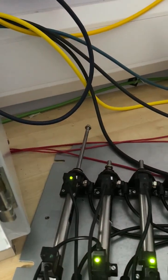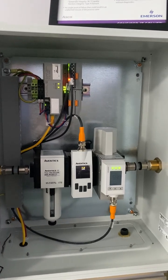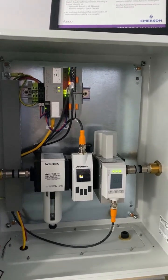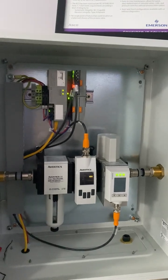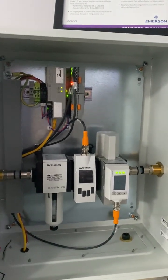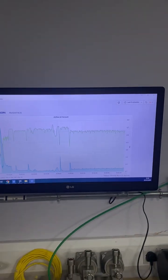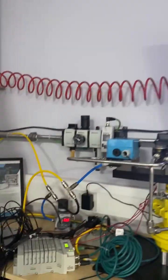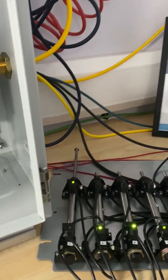That's energized that particular coil, and at the same time we're monitoring this with our smart control panel. That looks after how much air we're using and if we're using air or not, and shuts the system down if it's not being used for a particular amount of time. And at the same time we have our AF2, where we're monitoring all the airflow, again on a different screen. And this is all connected in the industrial internet of things.